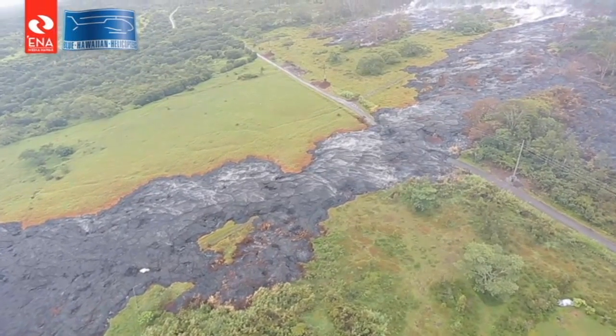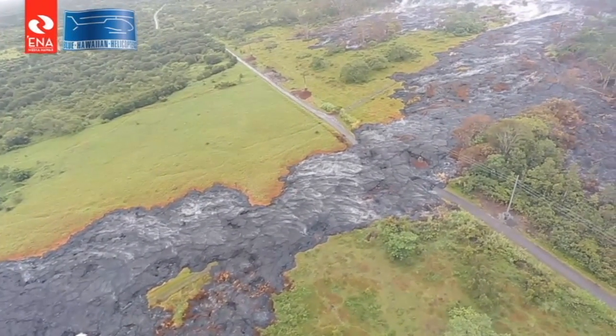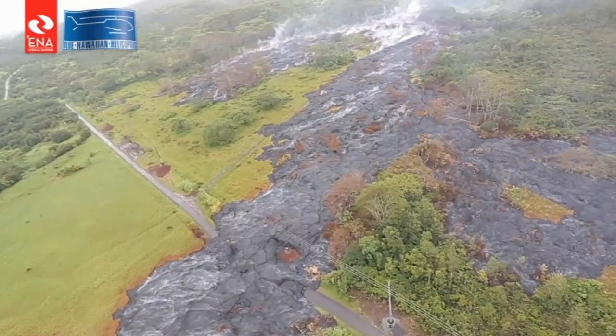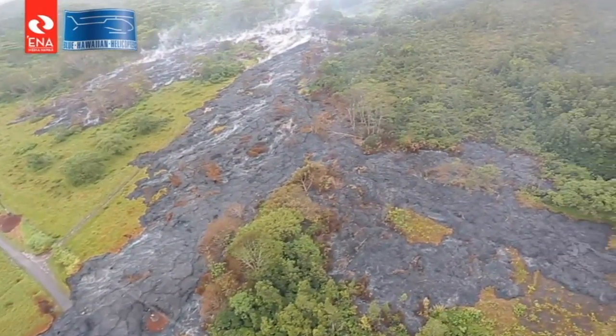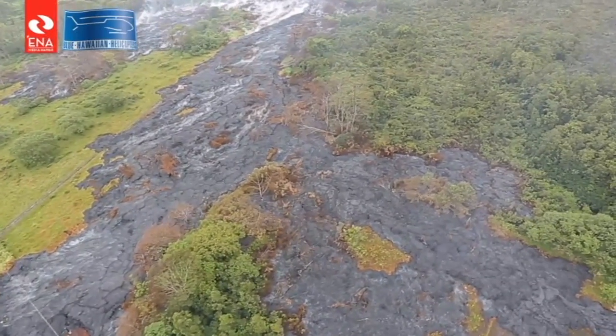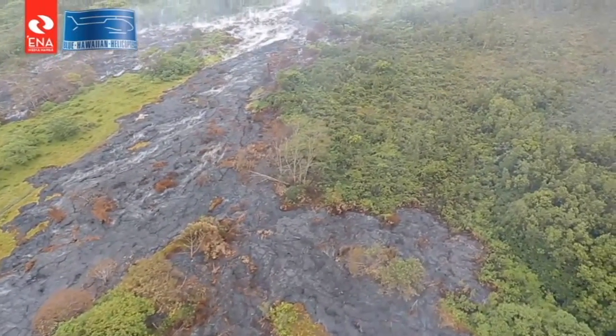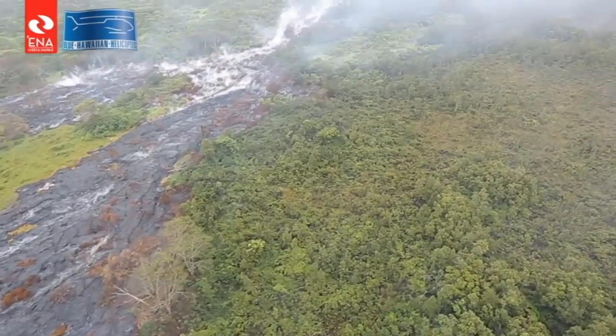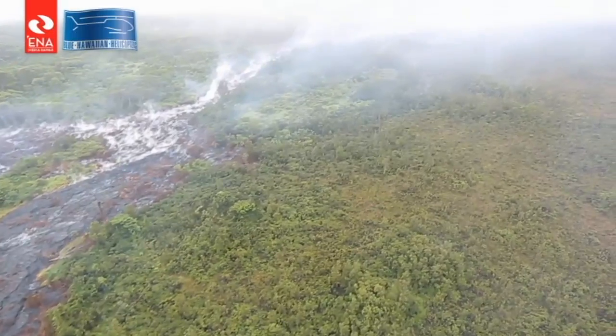We're watching the breakouts. Like I said, they're about 2 miles up from the front on the north side. We're watching those very closely because it's possible that those could become the new forward advancing fronts or flows. Obviously, it would mean that the flows might be moving in a different direction and possibly affecting other residents or other parts of the community. So we're watching those very closely right now.